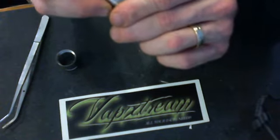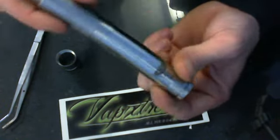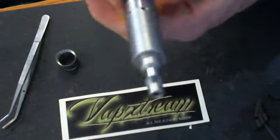I gotta state that it is a clone. Everybody knows the review I'm doing is on a clone. This is pretty much how I've been using it, guys, and it performs outstanding.